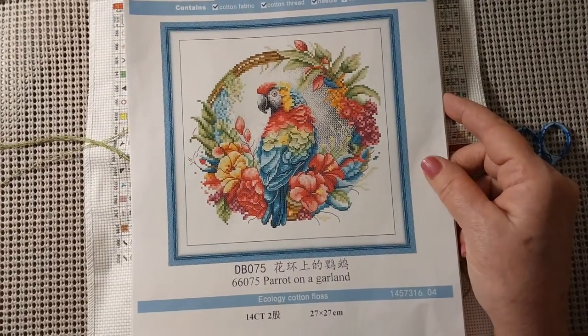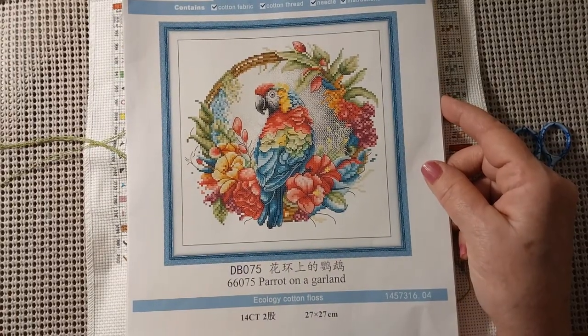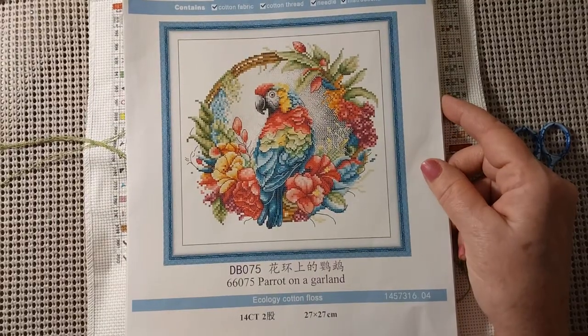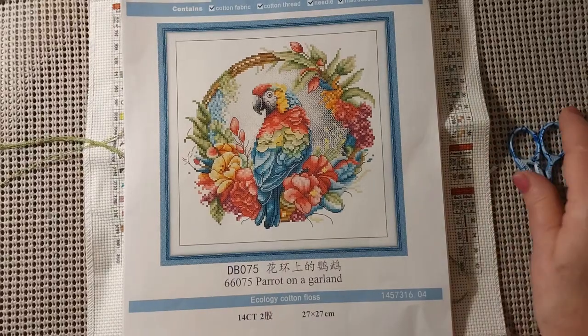Well, it is time for my August Saturday stitching and the theme is animals, real or imagined. So join me if you like, and it can be anything that you like to work on. Does not have to just be cross stitch.